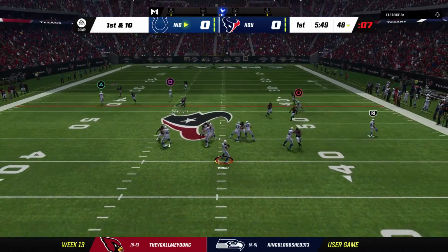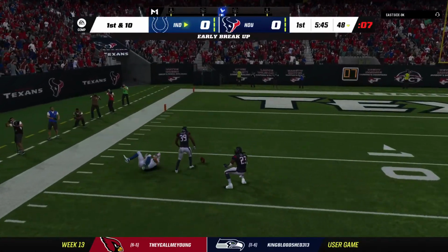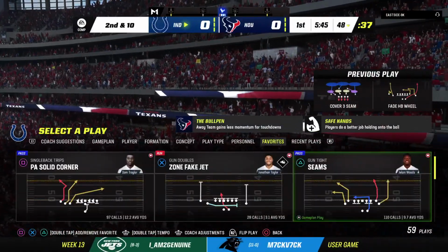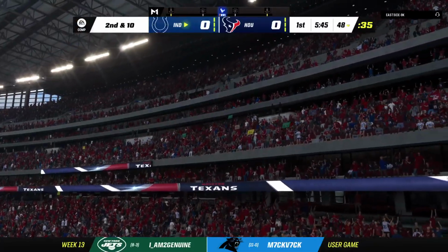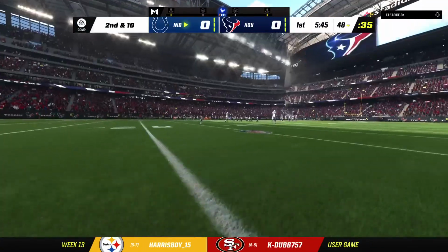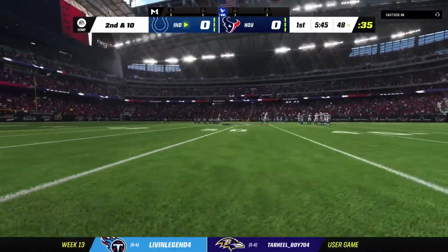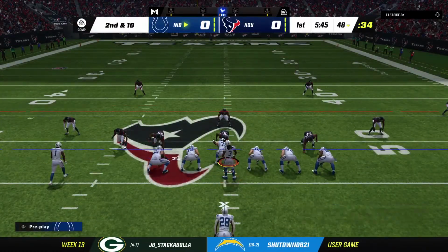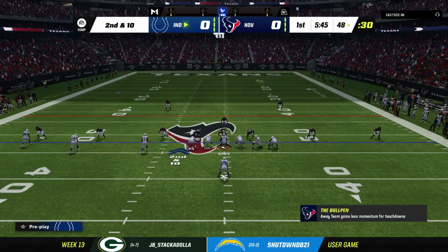On first and 10, Bullard. He's going to air one out. And that is incomplete. These two teams met in Indy earlier in the year with the Colts coming out on top. So a win here in Houston will give them the season sweep. An incomplete pass on first down. That leads to a 2nd and 10.